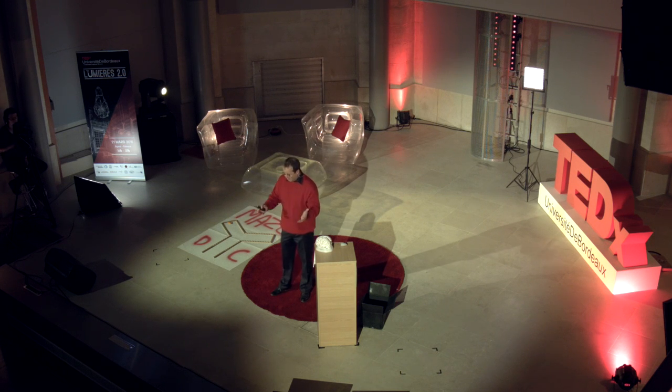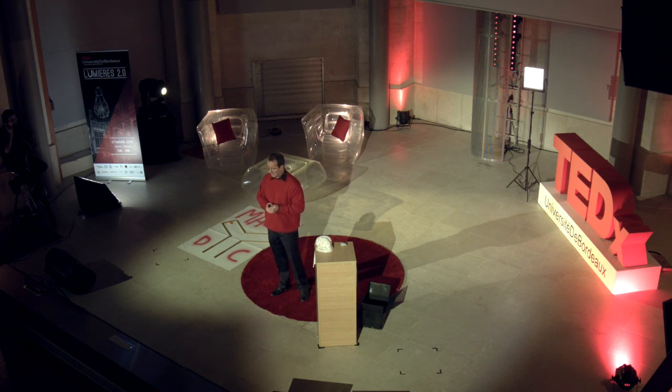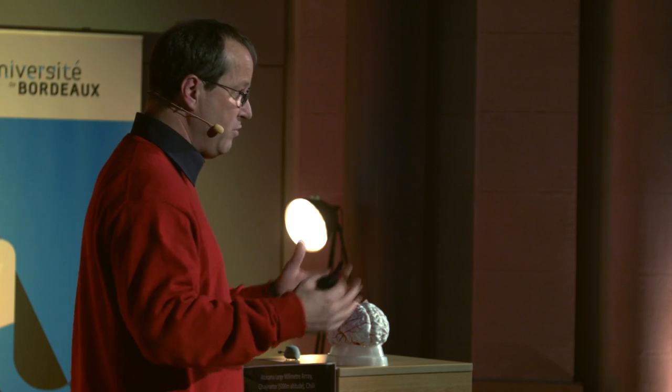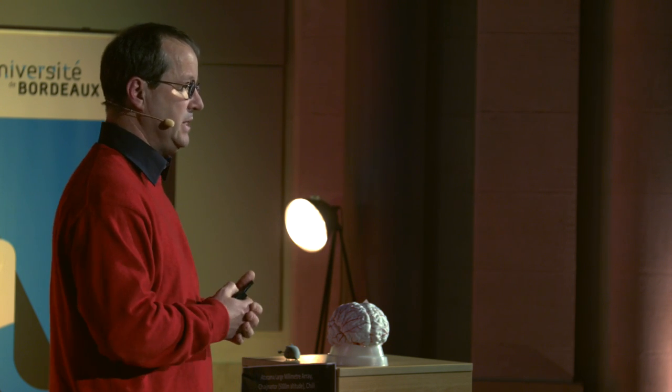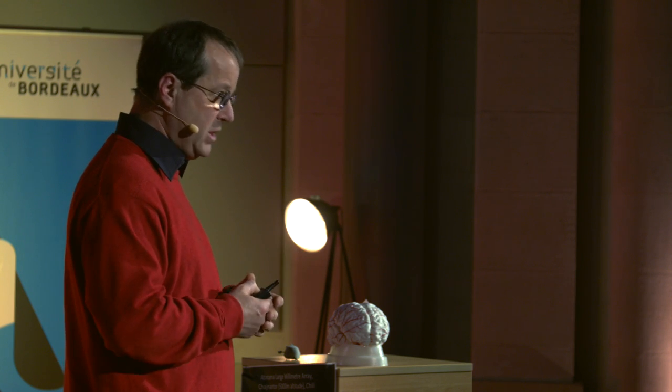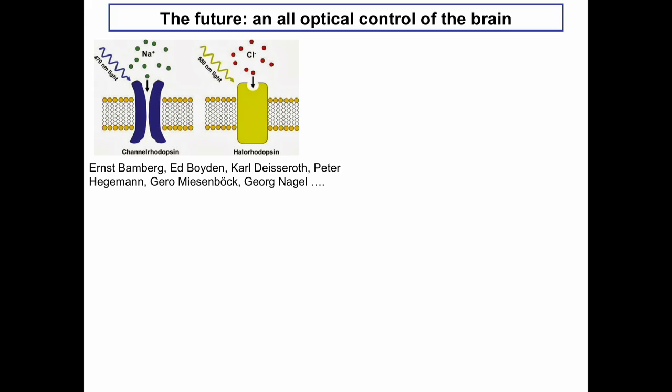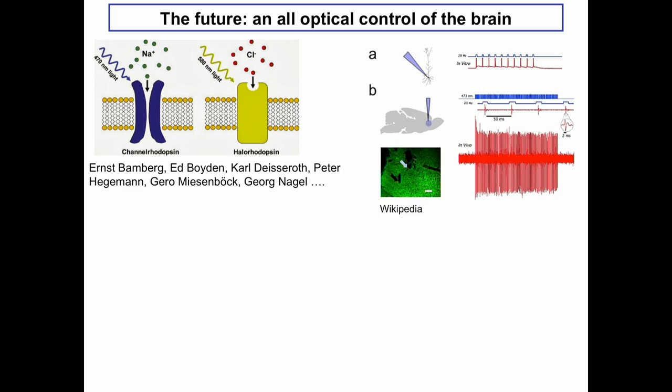So what's the future? Now we can look at synapse memory, and we would like to be able to modify it. We would like to be able to modify memories. And that's probably going to become possible very soon, thanks to the development of a whole other variety of tools, genetic tools, which are called channelrhodopsin. Those are molecules that can get activated by light to either inhibit or stimulate neurons.